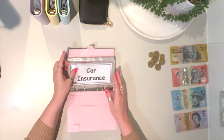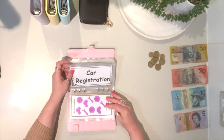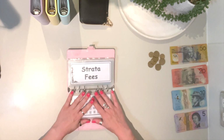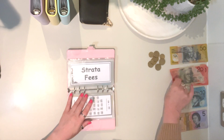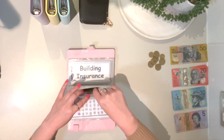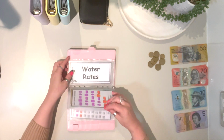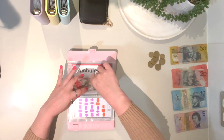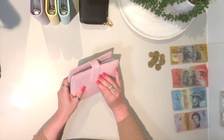The car insurance is going to get $20. Car breakdown is not going to get anything, neither is car registration, neither is council tax, because they're all due later, early next year, which means that they're not super important when I'm this low on money. Strata fees is going to go straight in with $20. And building insurance is going to get $20. And water rates is also going to get $20. Now, this is obviously the priority folder. It's not getting heaps, but it is getting some. And obviously working our way down the list.